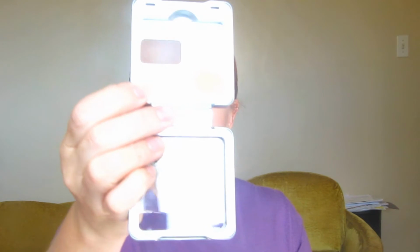And then I'm going to take from this shadow quad, I think I'm going to take this kind of like white, silvery, taupey shade for my inner corner highlight. This was the one that seemed to swatch not the greatest, so we'll see. Hopefully I can get some of this in there. Okay. That works pretty well.